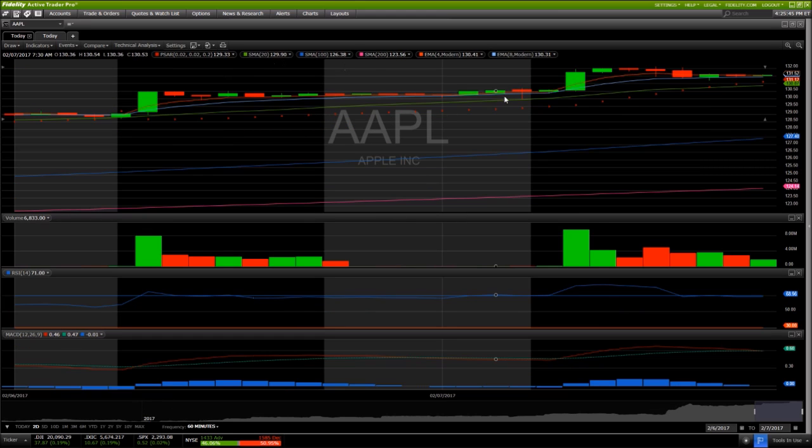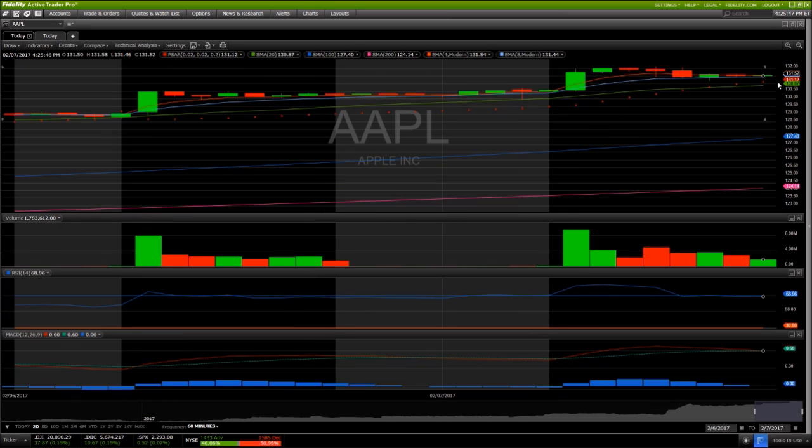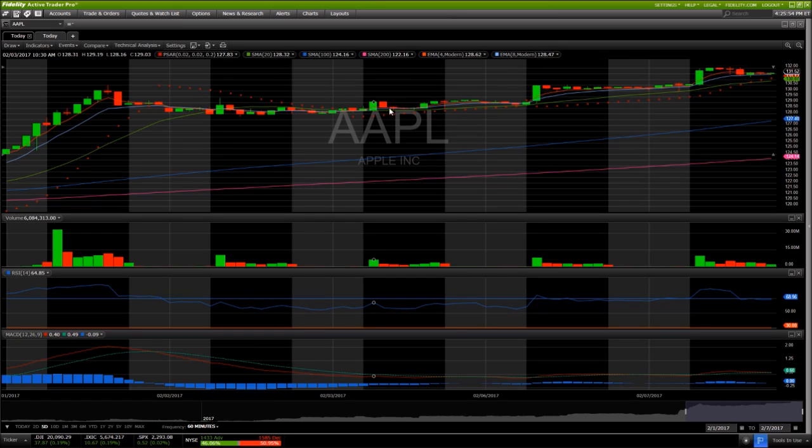But look at this hourly chart. We have all moving averages support. 130.87 is the 20 period. We'll have to update that tomorrow morning and see if we can continue to hold it. That 20 period moving average has been support now on Apple for the past 3 days. So that is a key level to be keeping an eye on, because if we lose it, it's a long way down to the next moving average support on the hourly.